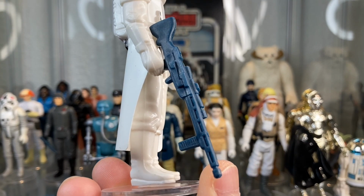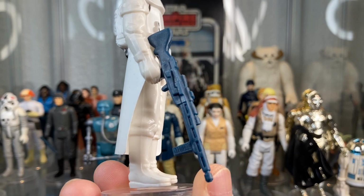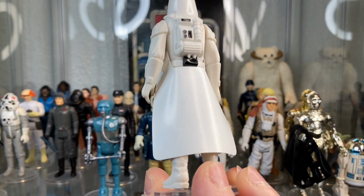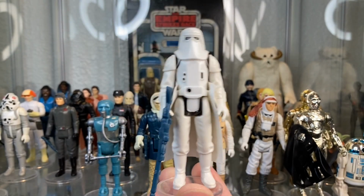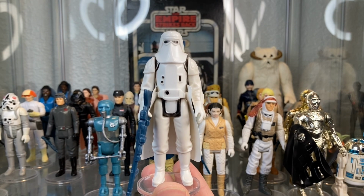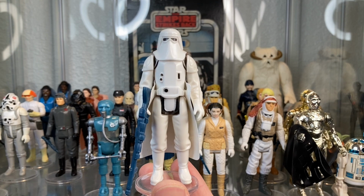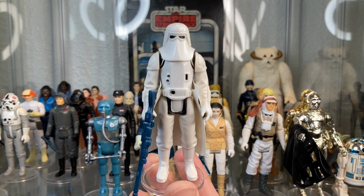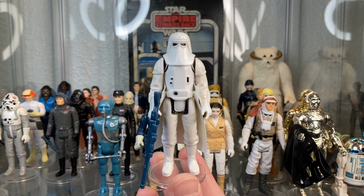He does come sporting a blaster rifle, the same one that is packaged with Dengar, and he has a vinyl skirt, the first figure and only figure to really have a skirt in the Star Wars line. But truly an amazing figure. This is the next iteration of the Stormtrooper, and I just think he's just so dang cool looking.